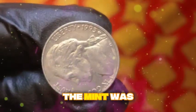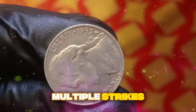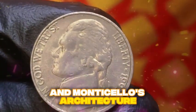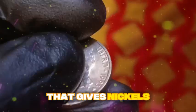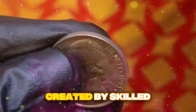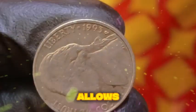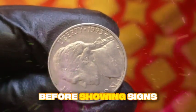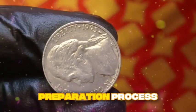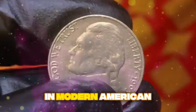In 1993, the mint was producing Jefferson nickels at a rate of approximately 50 million per month, each coin requiring multiple strikes under tremendous pressure to ensure the intricate details of Jefferson's profile and Monticello's architecture were perfectly rendered in the copper-nickel alloy that gives nickels their distinctive appearance and durability. The dies used to strike these coins are masterworks of engraving, created by skilled artisans who spend months perfecting every curve and line, then hardened through a metallurgical process that allows them to strike hundreds of thousands of coins before showing signs of wear. But in 1993, something went catastrophically wrong during the die preparation process, creating what experts now recognize as the most complex and valuable error in modern American numismatics.